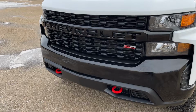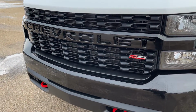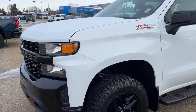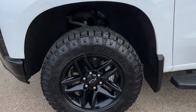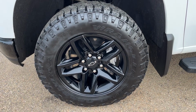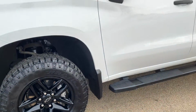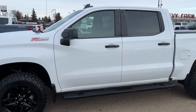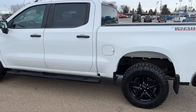Now walking down the side in front of the vehicle. On the front, we have our Chevrolet badge, as well as Z71 and our red tow hooks. Moving down the side of the vehicle, just before our front door, is Z71 off-road badging. Front tire and rim is our black alloy rim with a Chevy bow tie center cap, as well as our all-terrain tires. Moving out, we have black capped mirrors, black capped door handles, and a black assist step, as well as our 2-inch factory lift throughout.